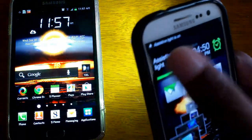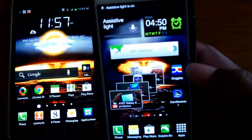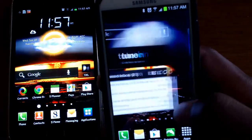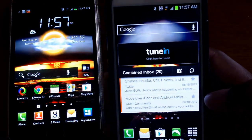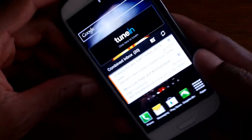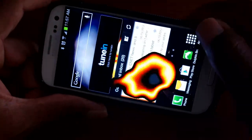This was also a welcome addition. There's a flashlight baked into the OS, so you don't have to worry about going out and downloading a special application for the phone.